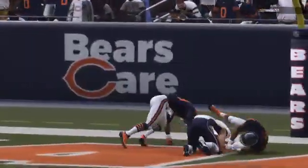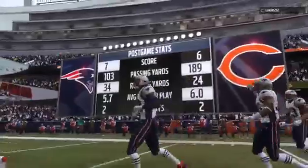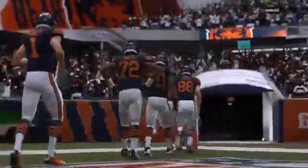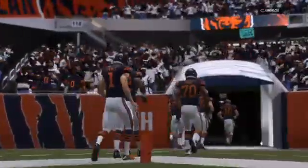So for the Pats, their winning ways continue as they get it up to 7-0. And they'll get another road test next week as they head to Buffalo to take on the Bills. Meanwhile, for Chicago, they fall to defeat for the second time this season. And they'll be back home next week for a date with the New York Jets.